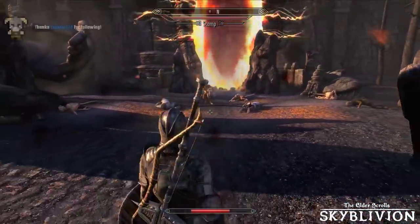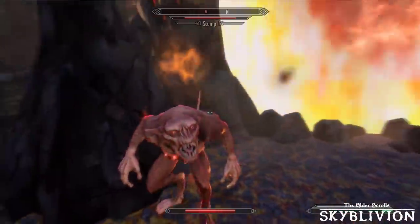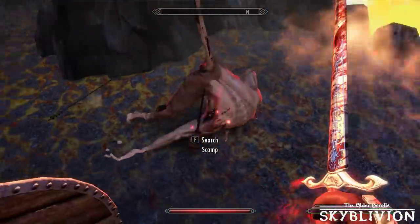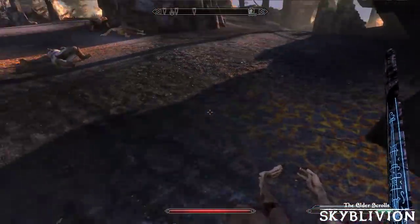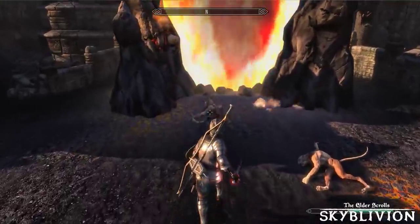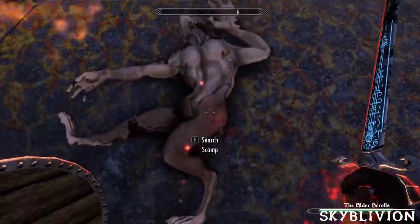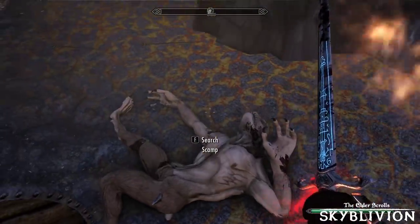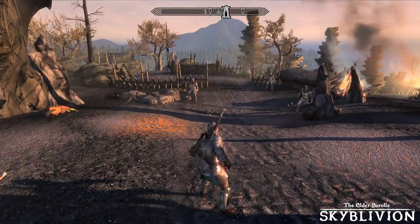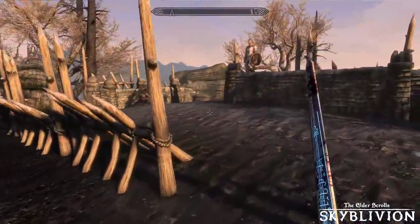Do you see that sword drawing animation? I think the nav mesh is actually missing in this area, which is why the scamp will only attack when you're actually standing on top of it. This looks amazing. Hey, Degentric, you did such an amazing job. I honestly loved it. The battle sounded so, so good.